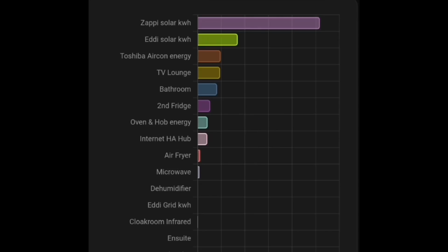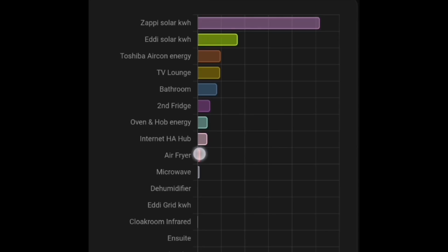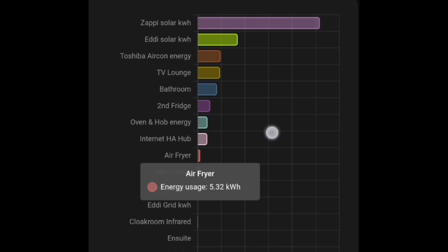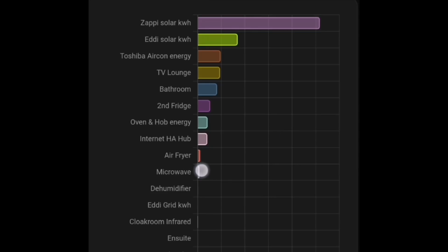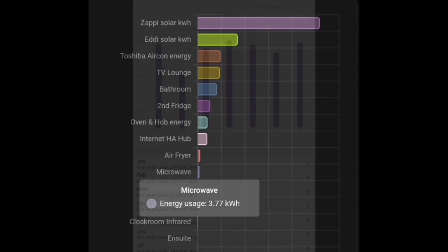I'm really surprised at how little energy we use for cooking, and the electricity we're using just to store the food in a fridge is more than what we're actually using for cooking stuff, and that just surprises me. And the last one on the list there, the microwave usage. I'm going to stop using the smart plug for the microwave soon because it's such a low number.